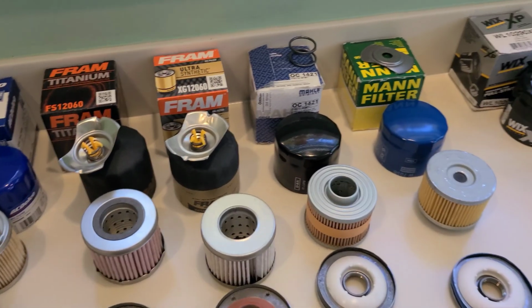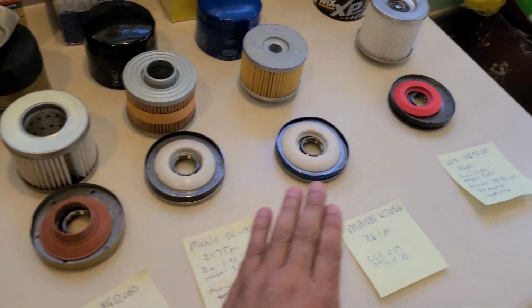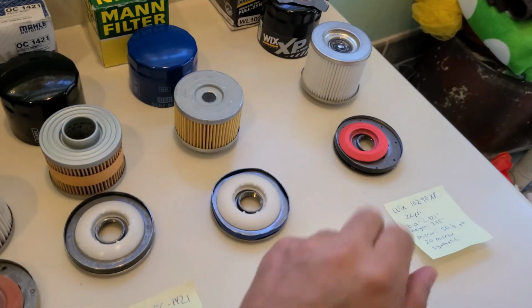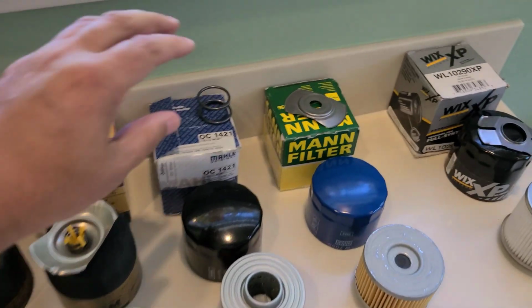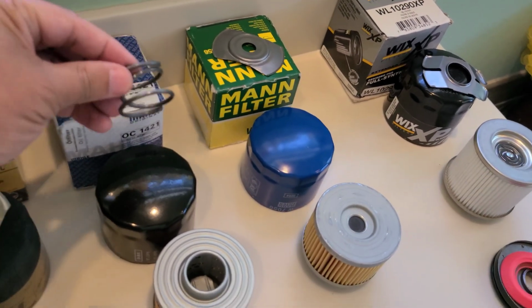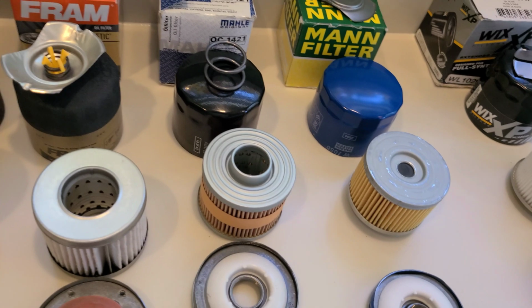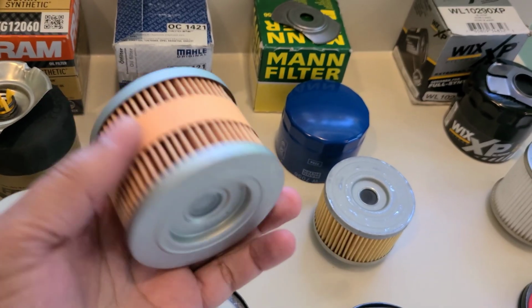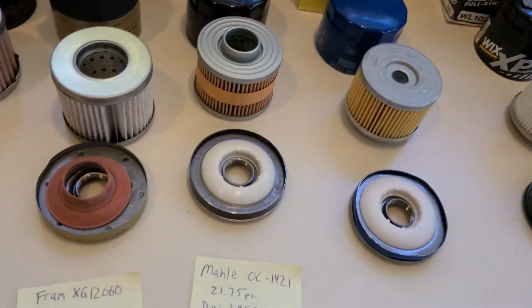That being said, if you're out of warranty and maybe you live in a very high climate area, any of these have the silicone anti-drain backs. So if you live in harsh, cold or hot conditions, that might be nice to you. Maybe you think it's very important to have a filter assembly that's well held together with a coil spring, or you like to go higher mileage on your filters, so the Mahle might be a great one to choose.